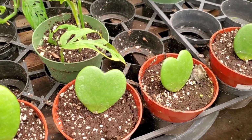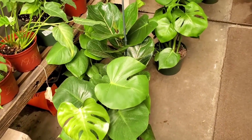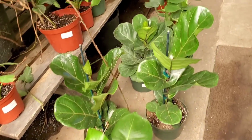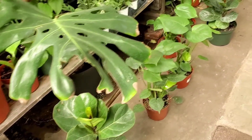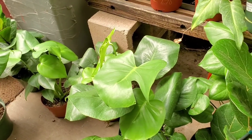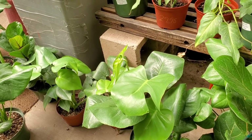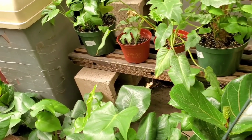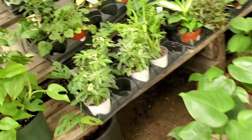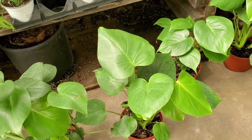These are $14.98. Here's some Monstera Deliciosas. A lot of them. So these larger, I think 8-inch pots of Monstera Deliciosa are $39.98. And they have smaller 6-inch pots too, which are $19.98.